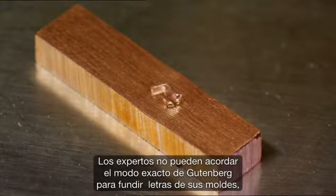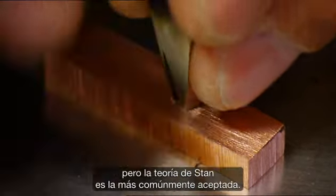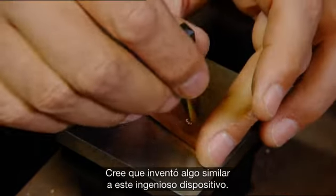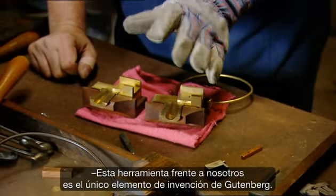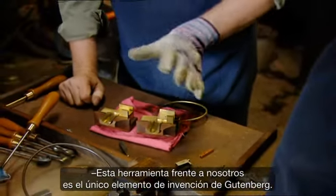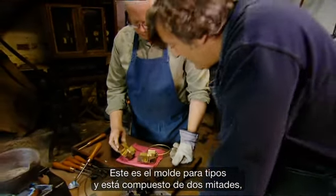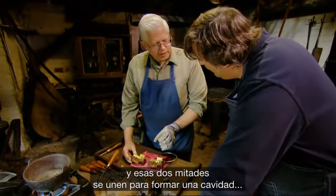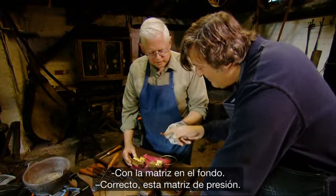The experts can't agree about how exactly Gutenberg cast letters from his molds, but Stan's theory is the most commonly accepted one. He thinks he invented something like this ingenious device. This tool in front of us is the single unique element of Gutenberg's invention. And this is the type mold, and it's made of two halves, and these two halves mate together to form a cavity in which the type will be formed with the matrix at the bottom.